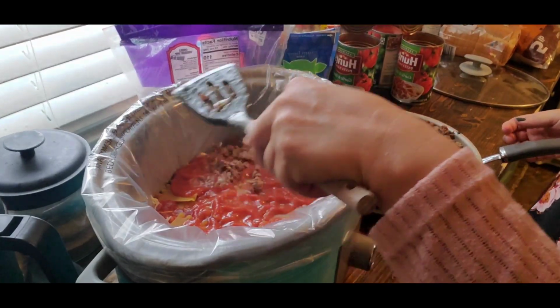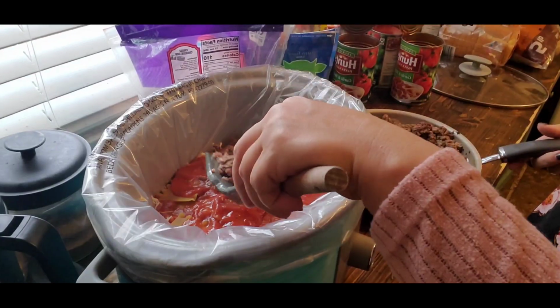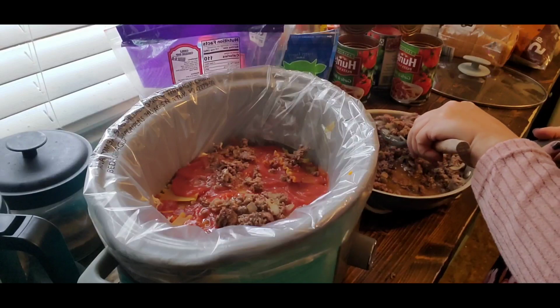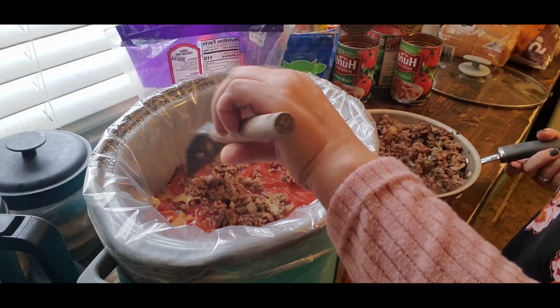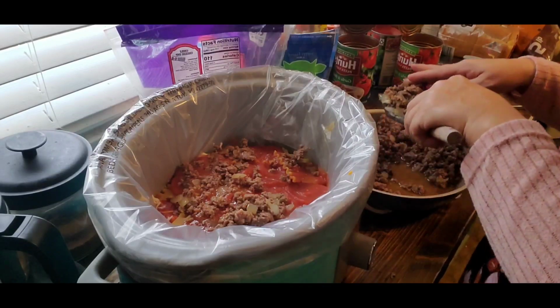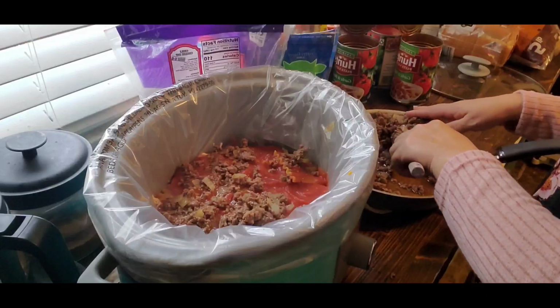And then I'll do another layer of cheese or meat. And then cheese. And I didn't drain this meat. I just figured I could get around the grease in the bottom of the pan with my spatula.